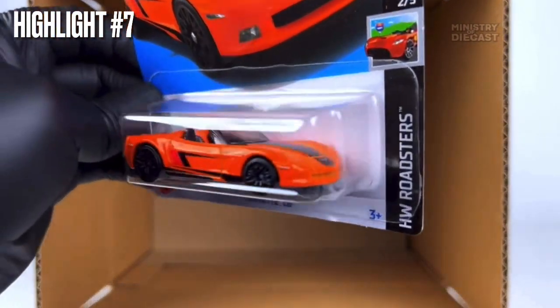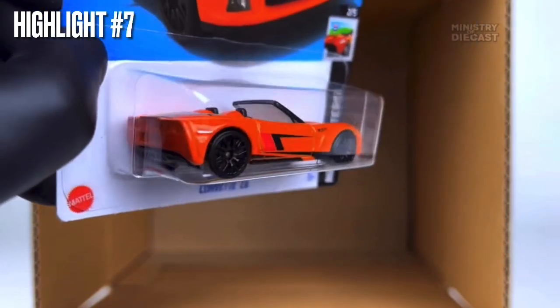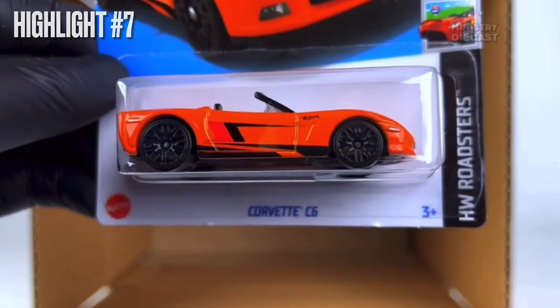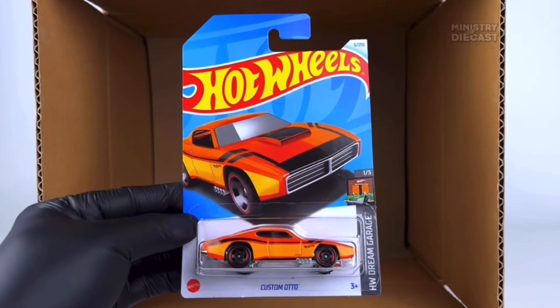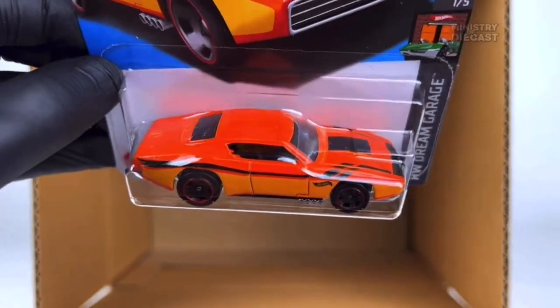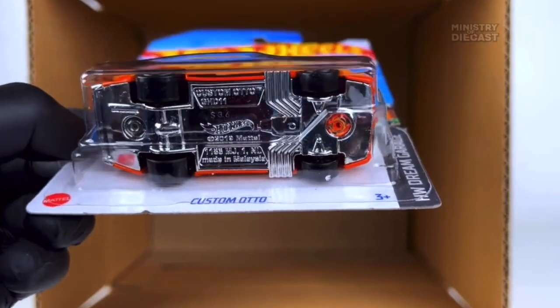Really, really cool. Here's a new one for this case, the Corvette C6 in a luminous orange colour. It does have side tampo as well as top tampo. The colour scheme here is orange and black. I didn't actually know that they had that casting in the Hot Wheels casting lineup. Really cool to see it returning, and yeah, I'll be super excited to get that car because I actually don't have it in my collection, as you can already tell, because I didn't even know it existed.